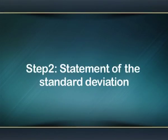Step 2. Statement of the standard deviation. Though the standards are fixed in specific terms for each SBU, some acceptance of tolerance is established as standard deviations. Normally, deviation from standards will be tolerated within certain control limits only when it is impossible to attain certain goals.